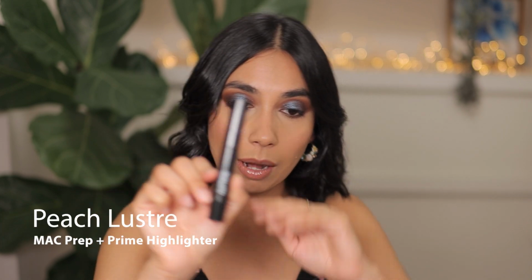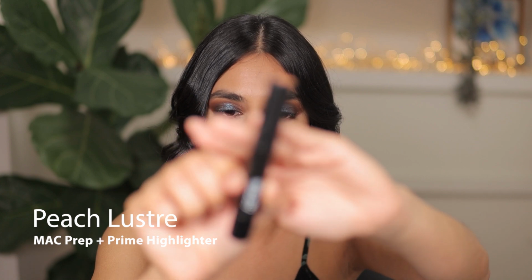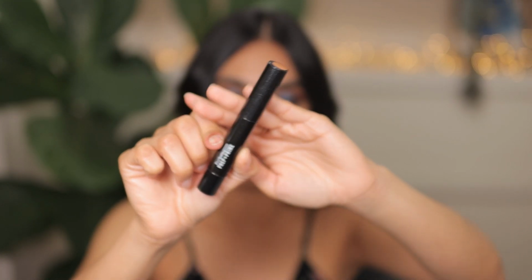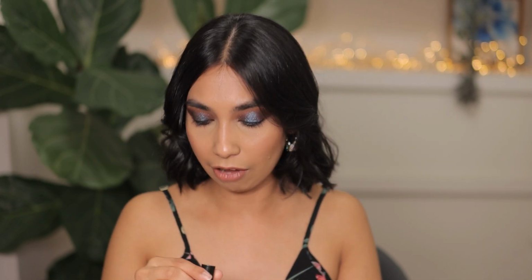Now, my first top favorite that I've probably been using the longest is the MAC Prep and Prime highlighter. So this is called a highlighter. I'm not sure why. However, this is most definitely a color corrector. I've got the shade Peach Lustre. It's a beautiful, sort of like a peachy, rusty shade.